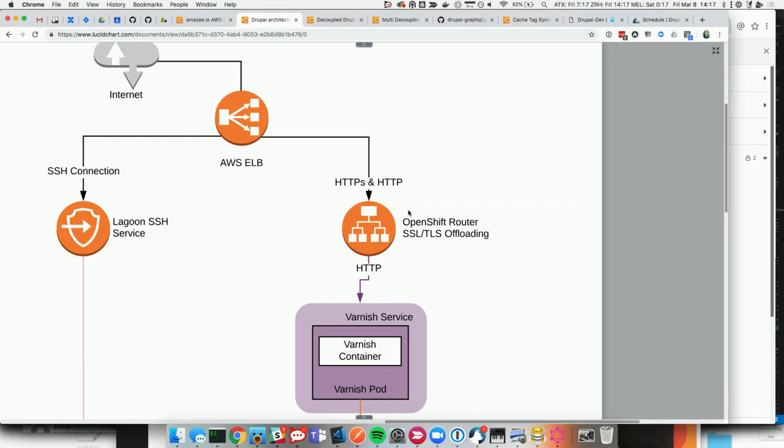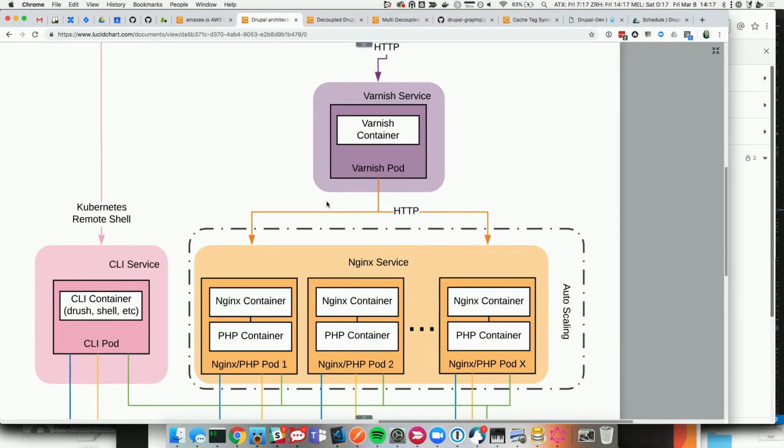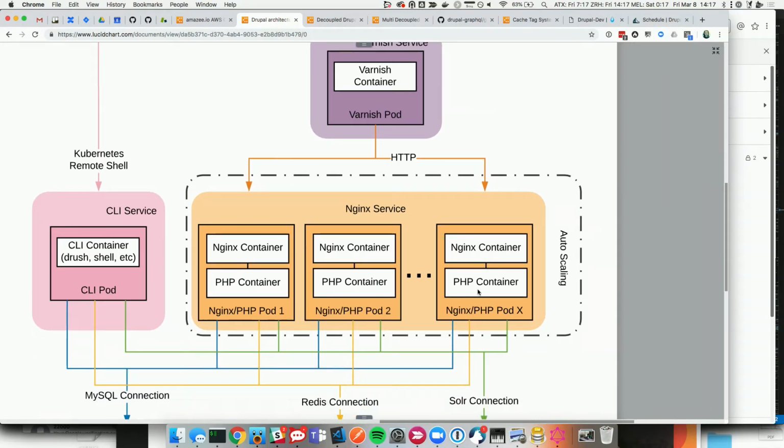So that's where also all the Let's Encrypt stuff happens. So we have automated Let's Encrypt support, and that's where all these things happen, and we continue with HTTP. The Varnish is a reverse proxy, does caching. It does not do any load balancing anymore. We don't use any of the features because the load balancing actually happens by Kubernetes internally. And so then we send the traffic to multiple Nginx PHP pods. And that's the first part where the actual auto-scaling happens.